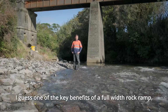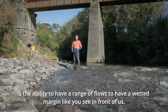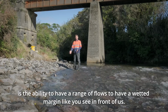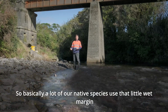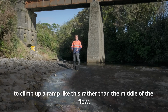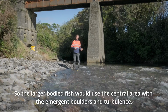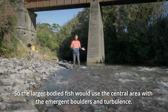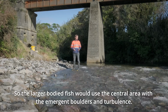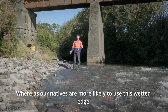Well, I guess one of the key benefits of a full width rock ramp is the ability at a range of flows to provide a wetted margin like you see in front of us. So basically, a lot of our native species use that little wet margin to climb up a ramp like this rather than the middle of the flow. So the larger bodied fish would use the central area with the emergent boulders and turbulence, whereas our natives are more likely to use this wetted edge.